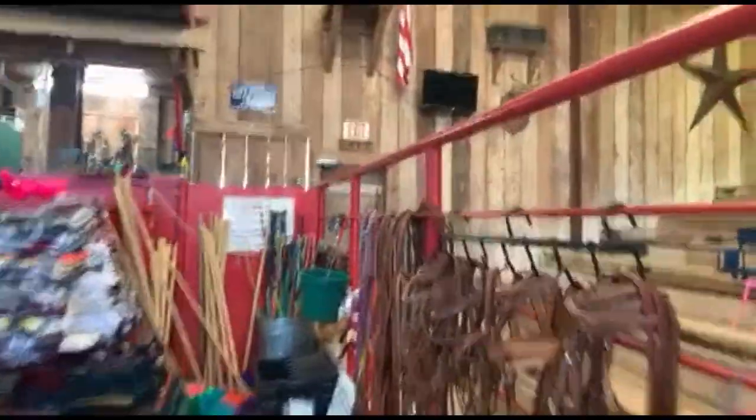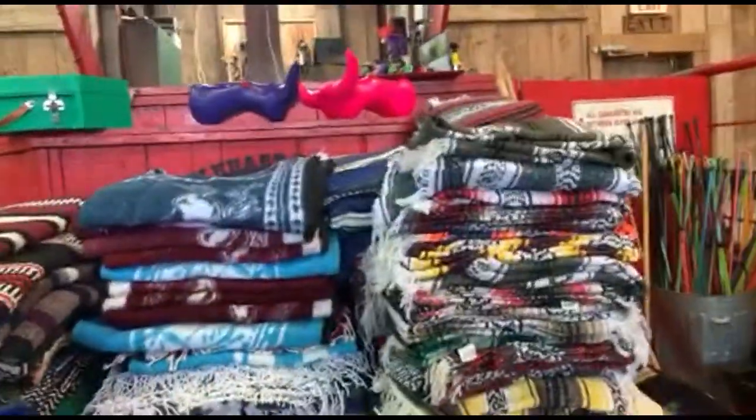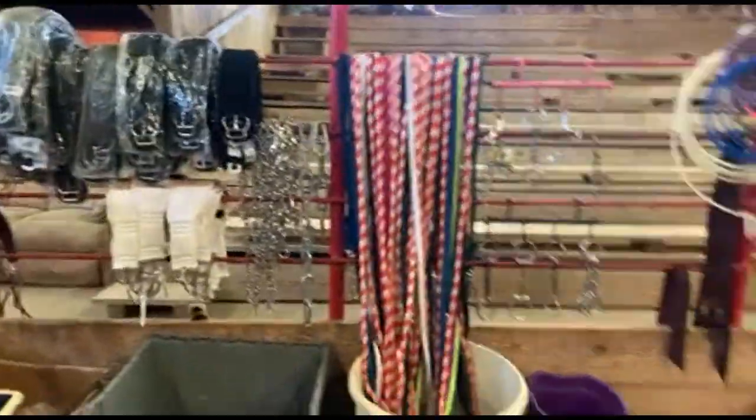Just gonna show you some of the good things that we have. We have tons of blankets. Cold weather's coming up, like today. Nice, nice blankets, y'all. And we have tons of buckets, spurs, headstalls, ropes, lead ropes, halters, all the good stuff. Saddle pads, some rugs, some blankets. Just a little bit of everything.